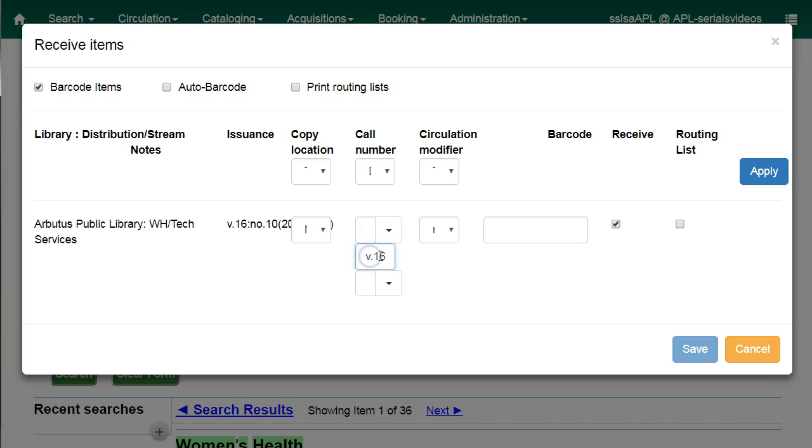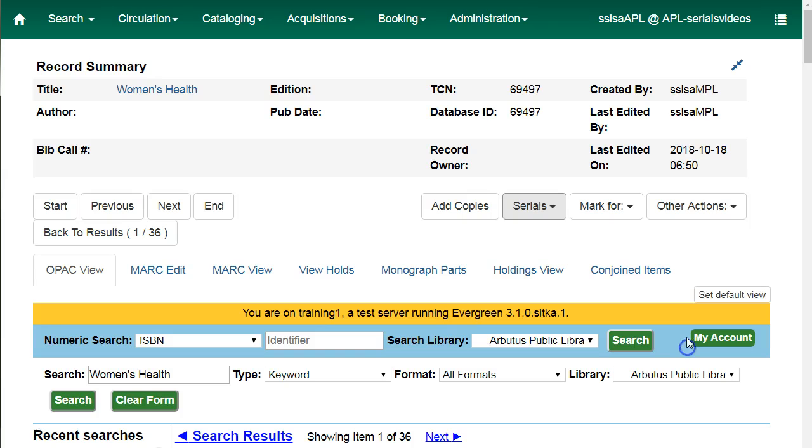The call number box may be a little squished, so you can cursor through to see the whole field. There is a bug request in to have this box expanded. Scan or type in the barcode for your issue, and then click on Save.